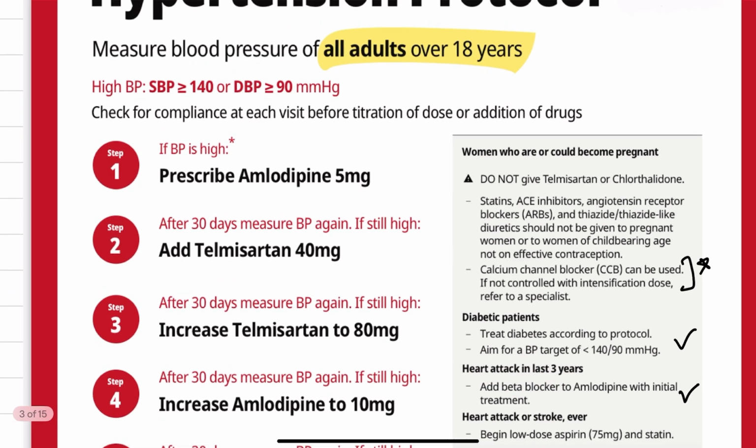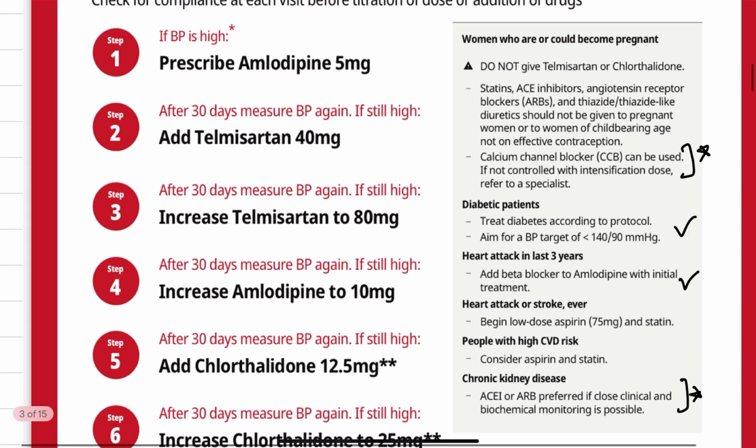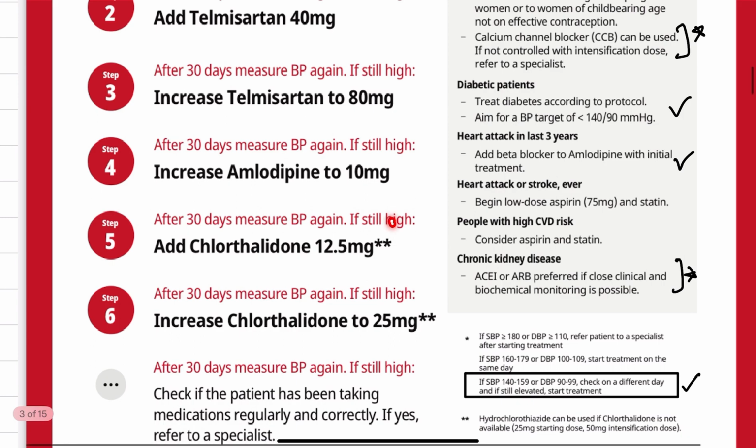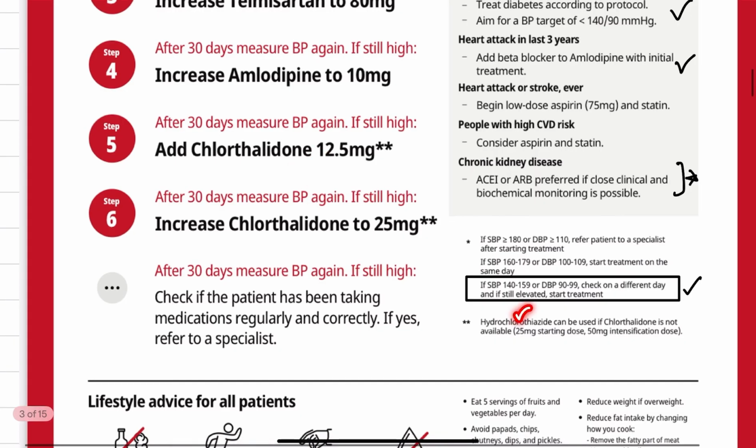Also, in the guidelines, we first give amlodipine and then telmisartan. First amlodipine, then telmisartan. After that, you double the telmisartan dose from 40 to 80 mg, and then you double the dose of amlodipine, not the second time. And then as the third medicine, you add chlorthalidone. As you know, this is a diuretic. If chlorthalidone is not available, you add hydrochlorothiazide.